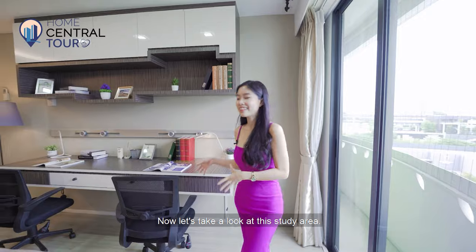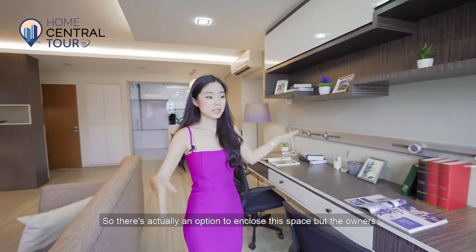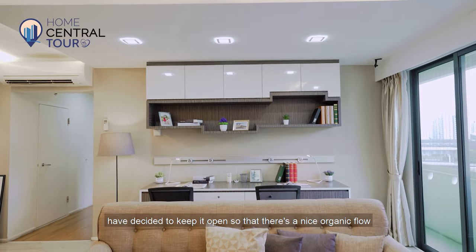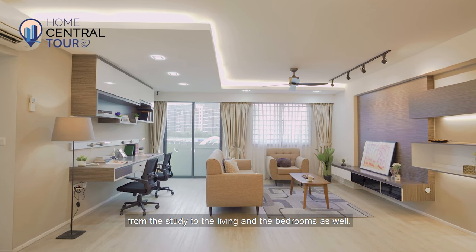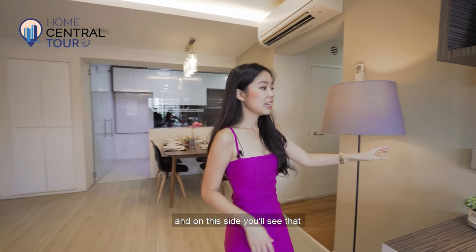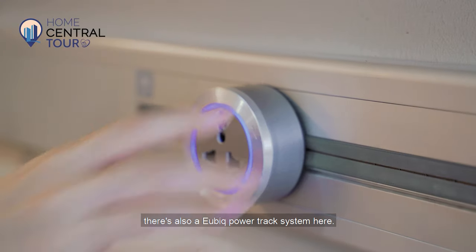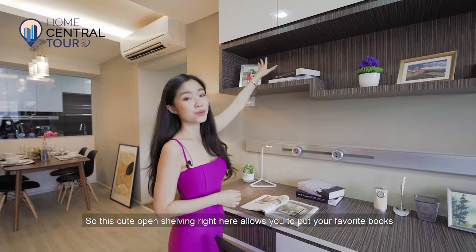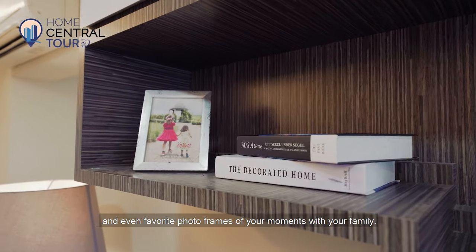Now let's take a look at this study area. So there's actually an option to enclose this space, but the owners have decided to keep it open so that there's a nice organic flow from the study to the living and the bedrooms as well, so that this space feels really spacious. And on this side, you'll see that there's also a UBIC power track system here. So this cute open shelving right here allows you to put your favourite books and even favourite photo frames of your moments with your family.